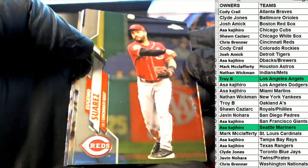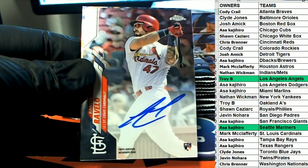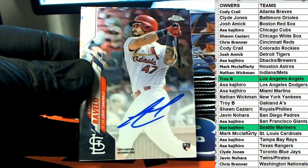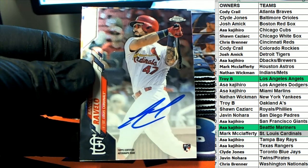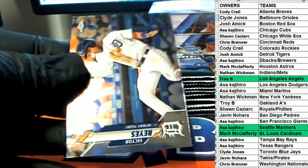Suarez, Jansen. Oh, here we go. Ravelo right there. Very nice for the Cardinals. Look out. And let's see. That is Markham coming out to you, Uncle Claff. All right. Uncle Claff, baby. Very nice. Ravelo.